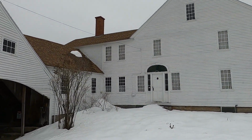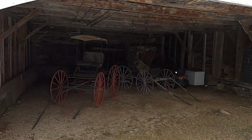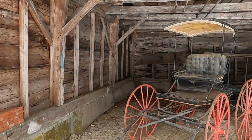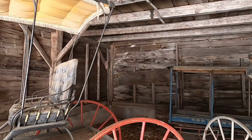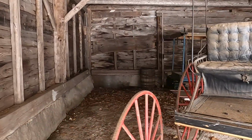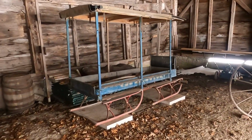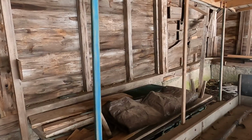And then this is another really cool one. 1797 is when the Peabody Fitch House here was built. And you can see this is what they were using. We got the old horse and buggy. That's a pretty sweet ride. Leather seat. Very nice. And we've got the sleigh. This looks like it was a cargo sled.